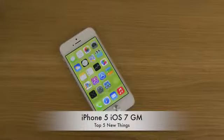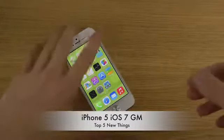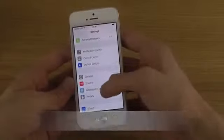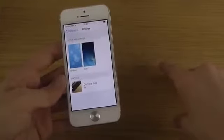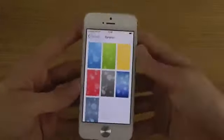Hey guys, so I want to do a quick little video about my top favorite things with the new iOS 7 Golden Master Edition. If you start off with the first thing that I was the most happy about, that was, let's see here, if we go into wallpapers, I love colors, okay? I love colors so much. So these new dynamic wallpapers, that was the first thing that I loved so much.